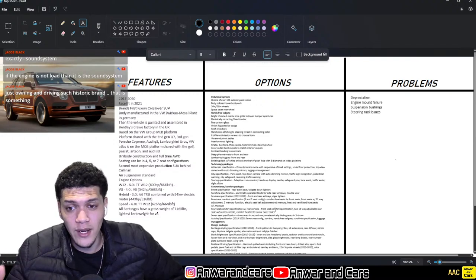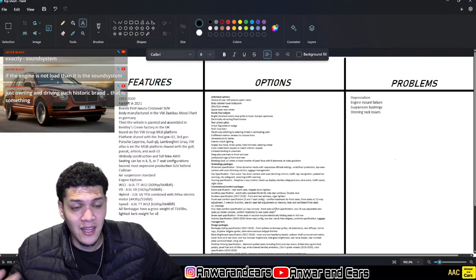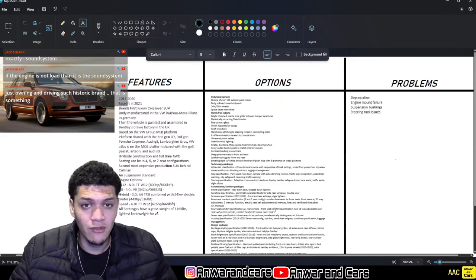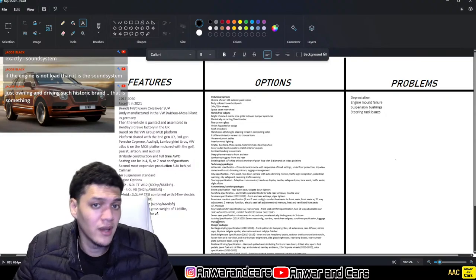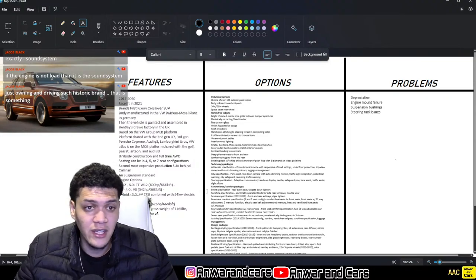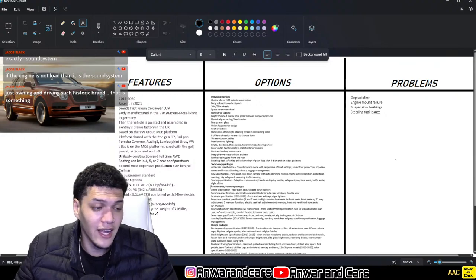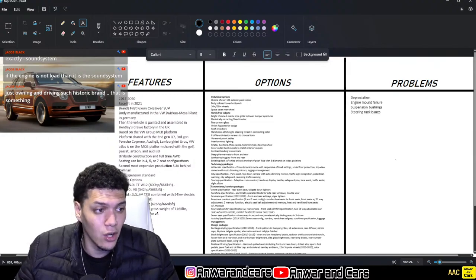Again, it's not a regular Volkswagen product. The chassis is made in Germany. However, it's all hand assembled and hand painted in the UK. So it's all bespoke, and for that reason alone the parts are going to be way more expensive than on any other Volkswagen product. Again, this was the second most expensive SUV ever to be produced, right behind the Cullinan.